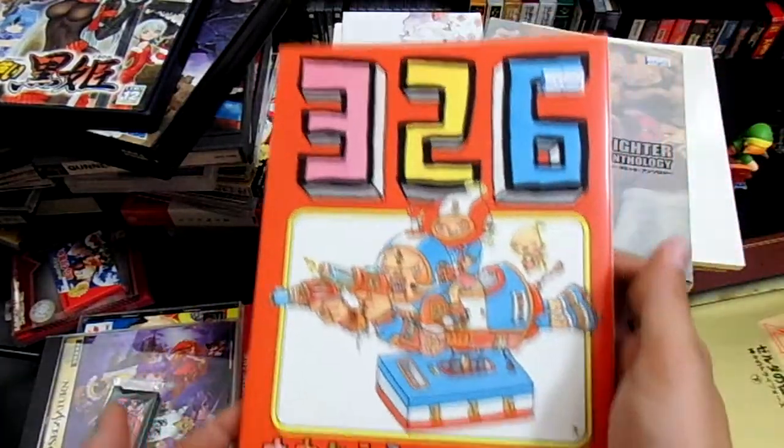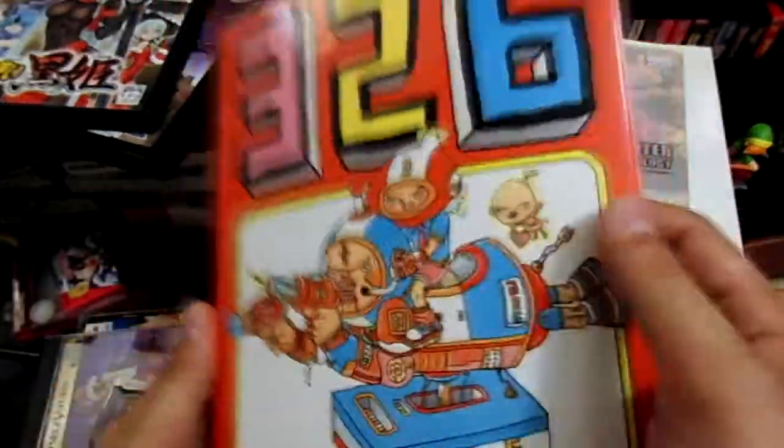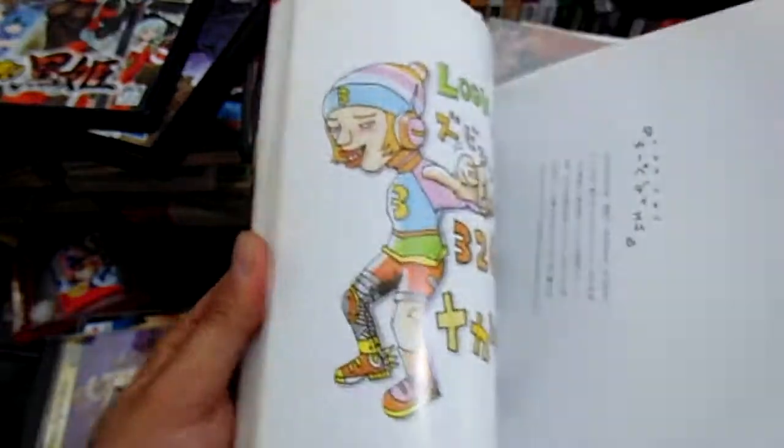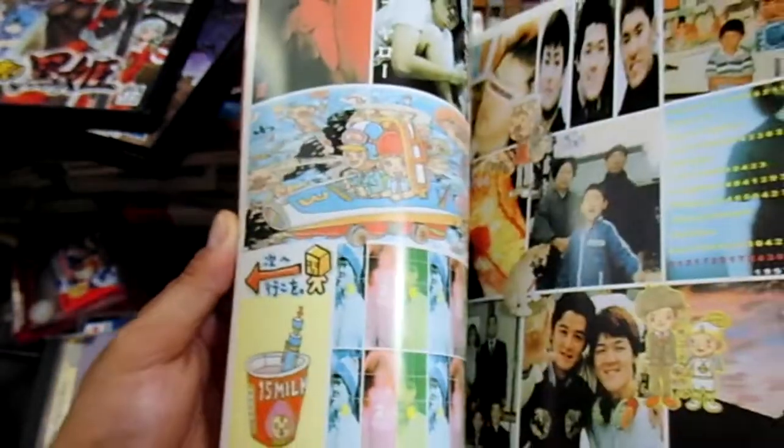326. This is an art book. Same artist who did Guitar Man and a buck. So there's no Guitar Man art in here, but I'm a big fan of this type of art style, so looking forward to looking through that.